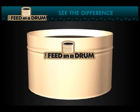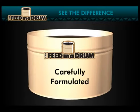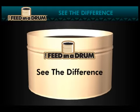The feed in a drum supplements are carefully formulated to provide the essential nutrients that help support optimum forage utilization and reproductive performance. Now you can see the difference.